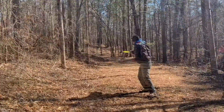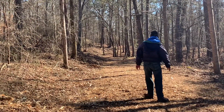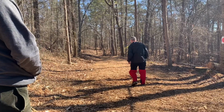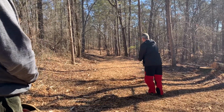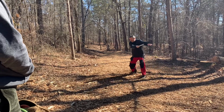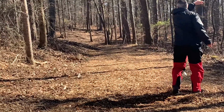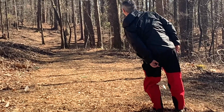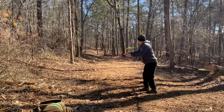But the guys are attacking the hole pretty well here for the most part. Of course, it's cold and everyone's bundled up, but doing a pretty decent job. Scott here, I think, had one of the better shots I saw on one. Let's see what he does. Going with a backhand turnover and maybe gets a little lucky with those trees, but I think he found his way through. He might even get a birdie on that.